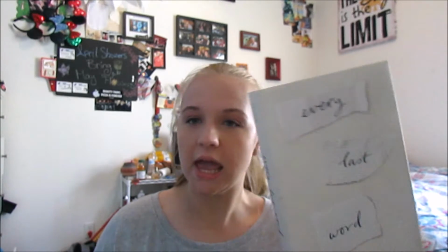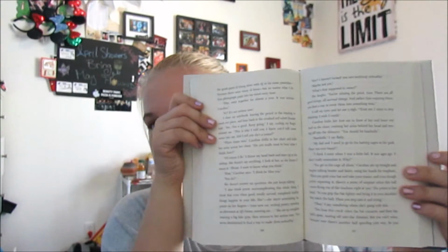Second to last favorite is a book favorite, and I read this in 6 hours. I was up from 10 to about 3:30, 4 in the morning, reading this book. It's called Every Last Word. I'll read you what it's kind of about. It's a very easy read. The pages have very little words, almost like a chapter book. But I fell in love with this book. I fell in love with the central idea of it.